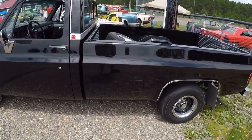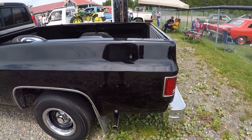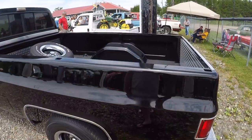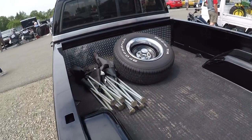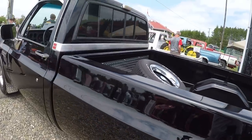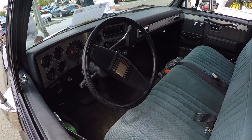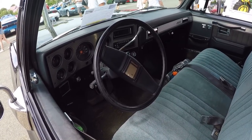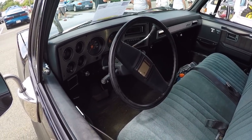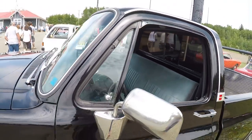And for a black paint job, she's super straight. You usually don't find that on one of these old things. Complete with air conditioning and cassette. Tilt wheel, cruise control, my kind of truck.